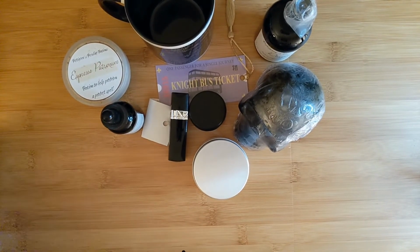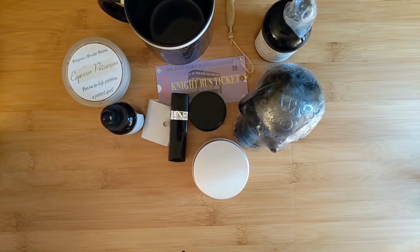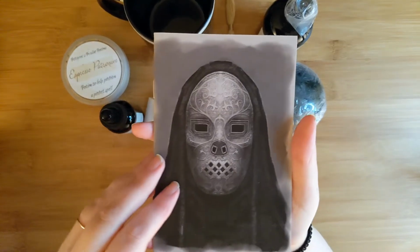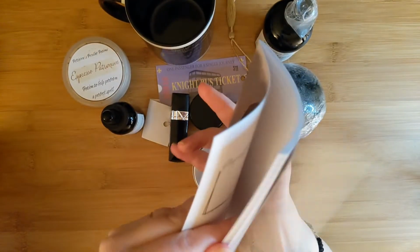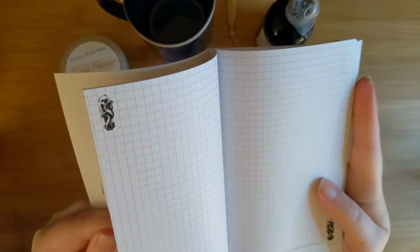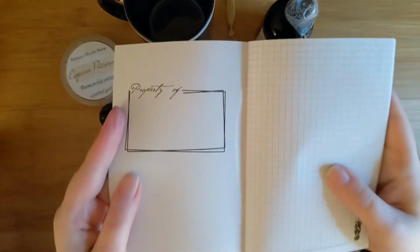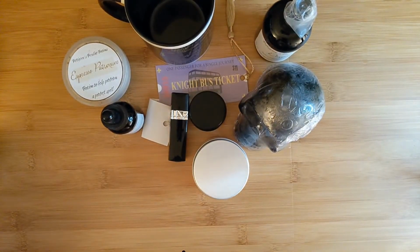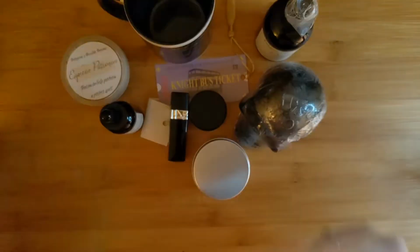But I think I'm at my last item. Oh, this is eerie. Alright, so this should be a Halloween box, right? I mean, she's got her own Halloween box coming out. But what we have here just looks, oh, cool. It's a little grid notebook. That's super neat. Property of blank. This kind of reminds me of something, but not from a Serious Black. Avada Kedavra. Ooh, and it's got Harry Potter right here on the back.